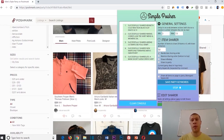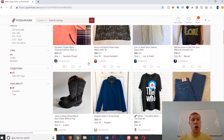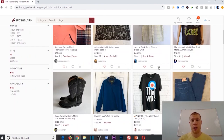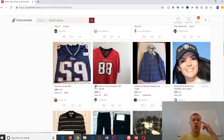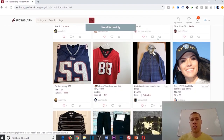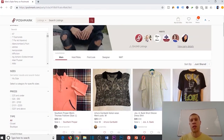And you don't have to do it manually. If we stop this really fast, clear the console. In the past, before I knew about a good automation tool, I would literally teach just going in and manually sharing. But the issue with that is it takes a lot of your time and it's going to drive you insane, because to get any real amount of sharing, you have to sit here and do it over and over and over again yourself. And nobody in their right mind can sit there and do this all day long.